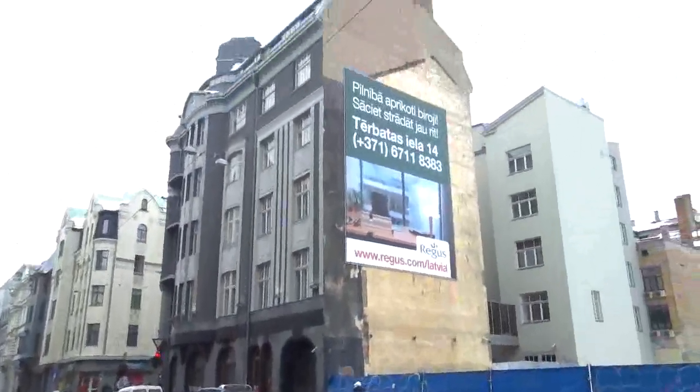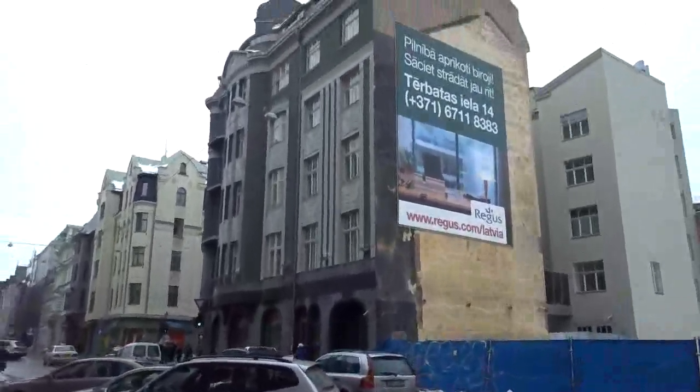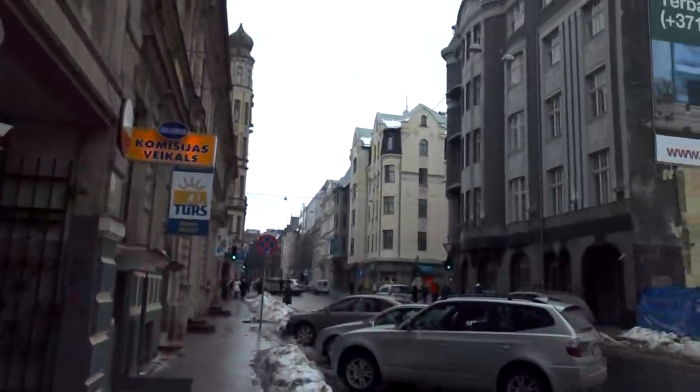Riga is known for the best preserved Art Nouveau section in all of Europe. So we're going to look at a little bit of the Art Nouveau architecture here in the main part of the old city.